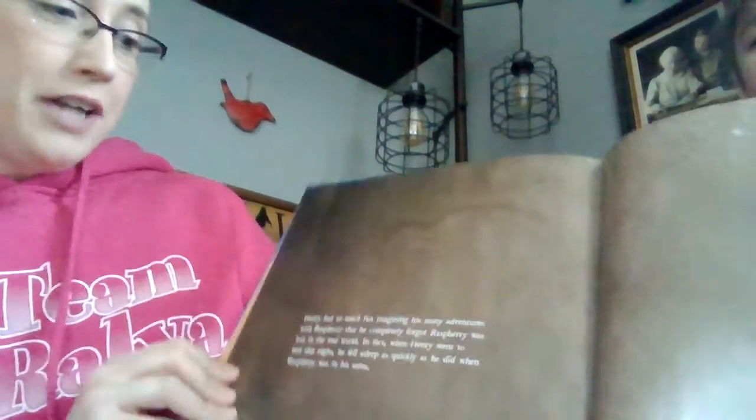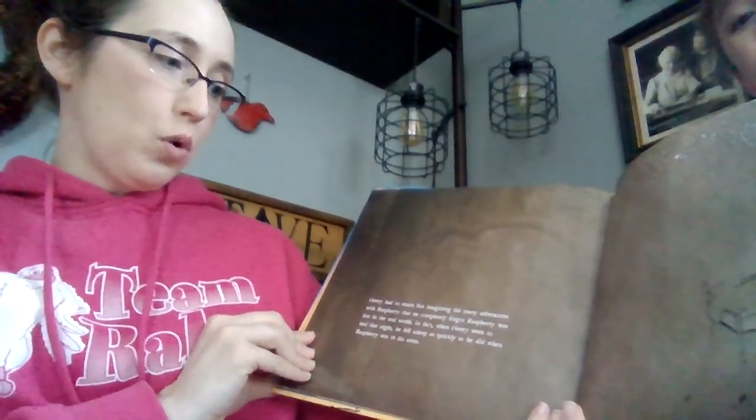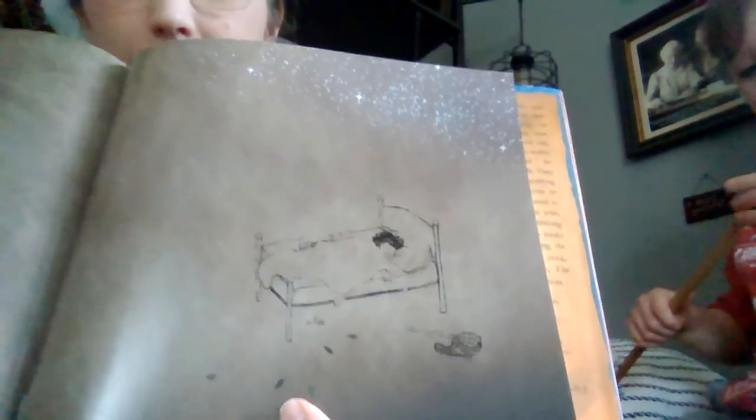Henry had so much fun imagining his many adventures with Raspberry that he completely forgot Raspberry was lost in the real world. In fact, when Henry went to bed that night, he fell asleep as quickly as he did when Raspberry was in his arms. He played so much and he imagined so much. He was super tired by the time he went to bed, right? It's tired.